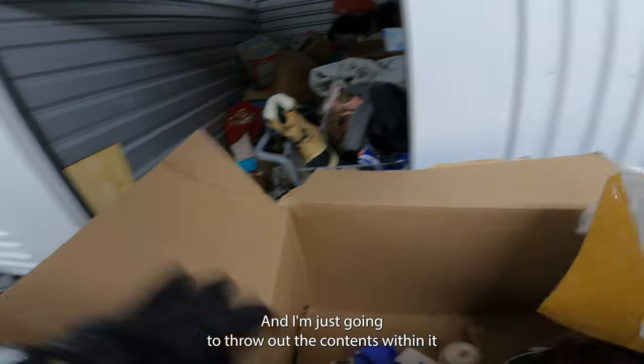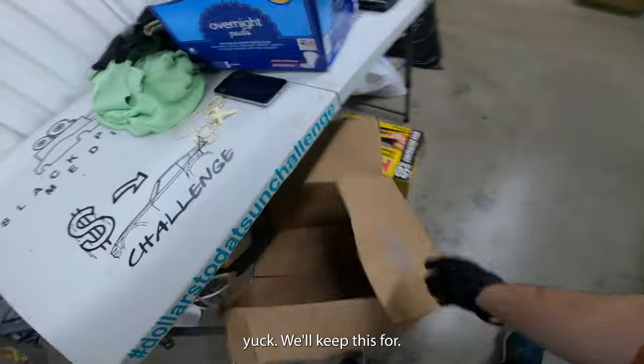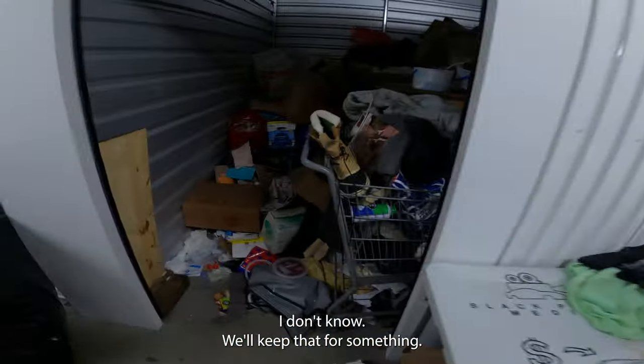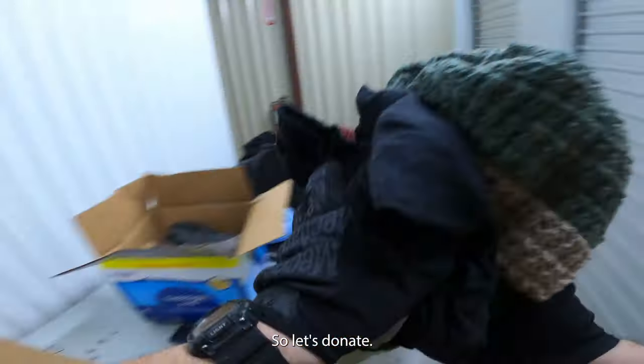Okay, we're gonna call this done. And I'm just gonna throw out the contents within it because there's nothing in here I really want. Yuck. We'll keep this for something. If not, we'll break it down later. Let's see, what's in here? Whoa, let's see here. Oh, this is all donatables, so let's donate.